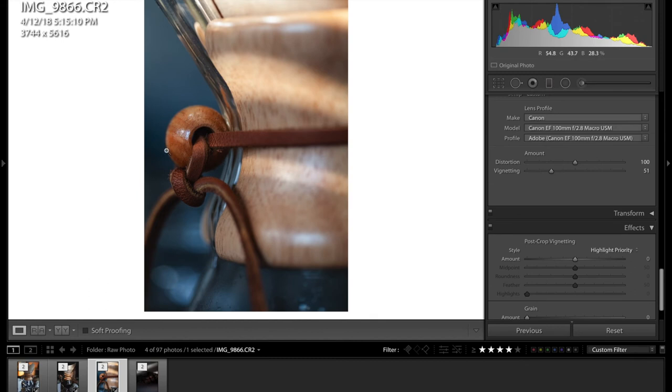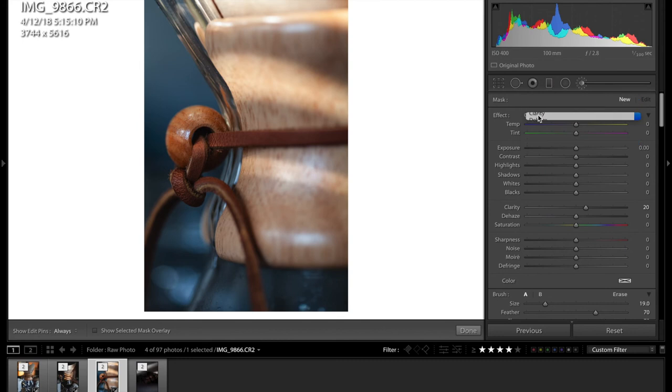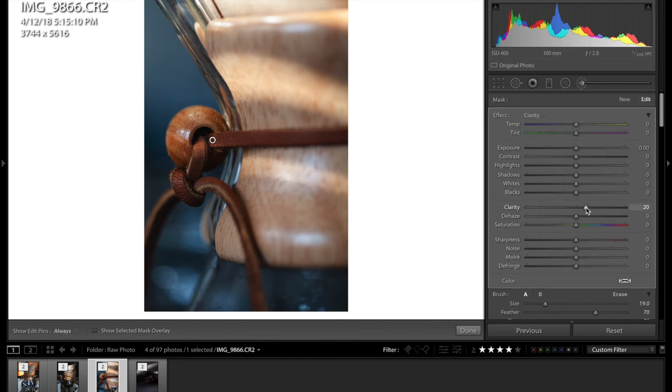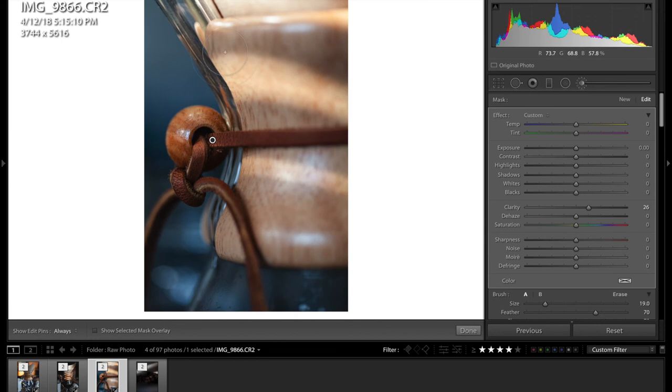Alright, this thing, whatever it's called, this little ball knotted thing, it's kind of the focus of the picture, so I'm going to take a brush tool here and have clarity selected. Let's have it about plus 20 clarity, and then just brush over the top of that area there. Maybe I might put it up to like 25, 26, and you can see the difference. It just sharpens up that one area while leaving the rest of it kind of dreamy, without the clarity in there.